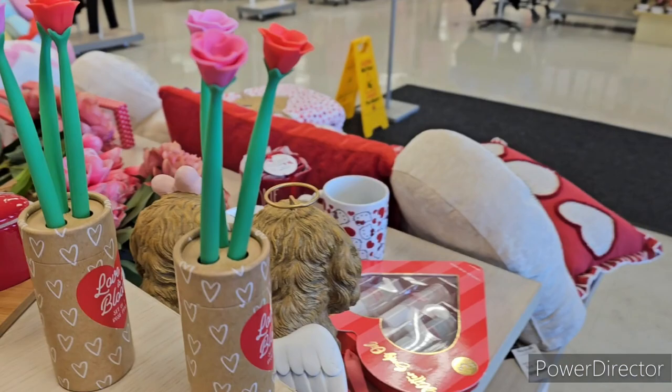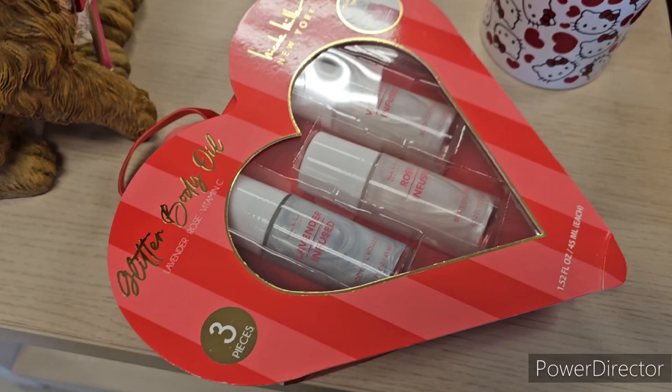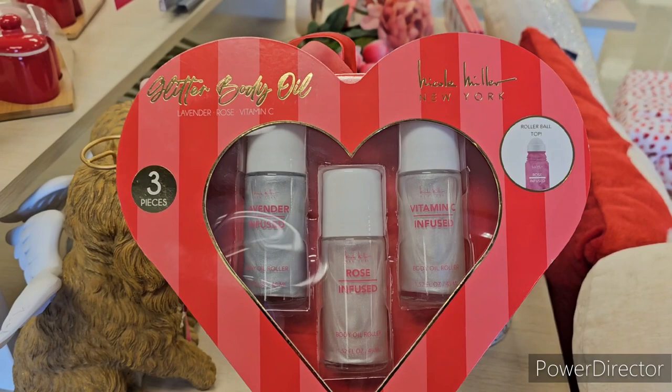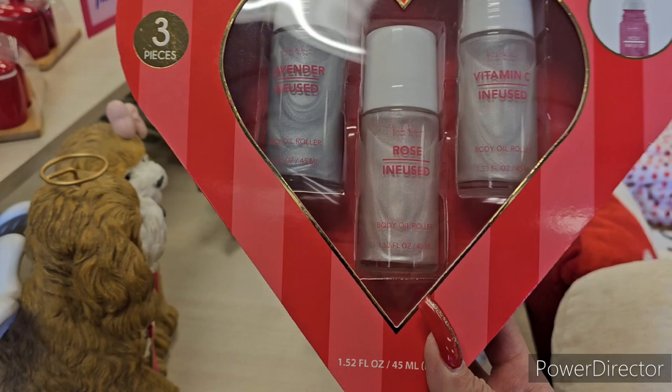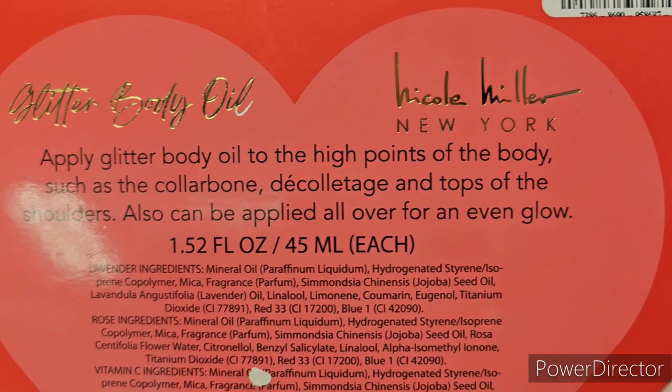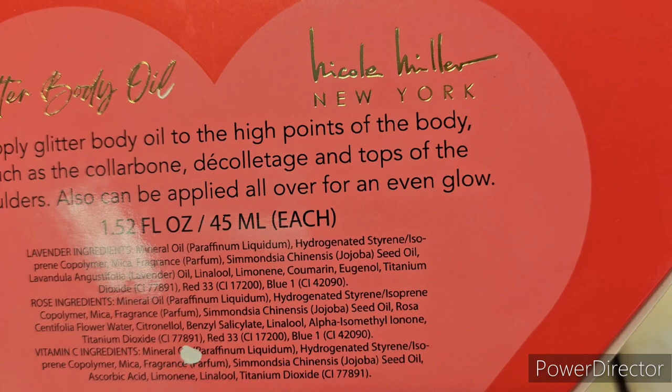Those are adorable. We do have this heart right here. Glitter and body oil, lavender rose, and then vitamin C, three pieces. There we go. It's in the shape of a heart. The top is a rollerball top from Nicole Miller. So these are 1.52 fluid ounces, and they are $4.99. So really cute. Glitter body oil, high points of body such as collarbone, on tops of shoulders, can be applied all over for an even glow.